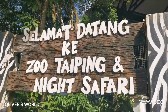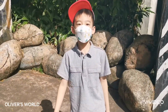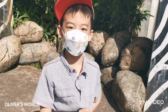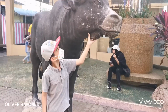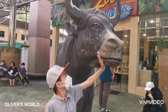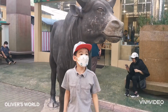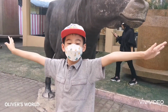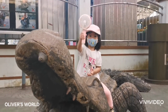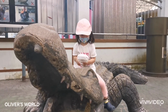Today we are in Zoo Taiping. Yes, selamat datang ke Zoo Taiping Night Safari. Wow, see the horn, so big. Yeah. Hi, Olivia. Wow, you're sitting on the crocodile, so big the mouth.